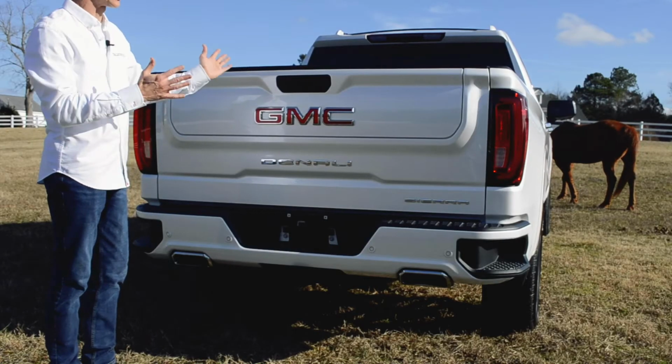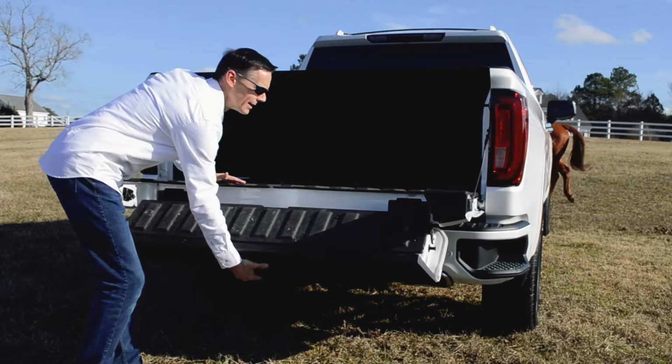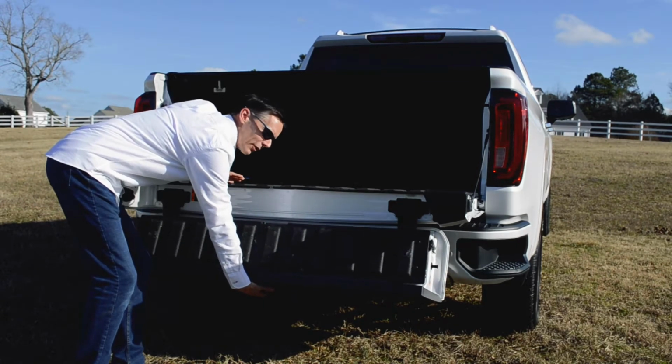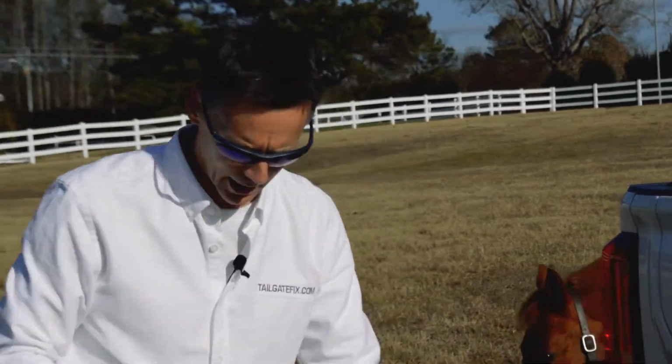I just want to show you your tailgate works normally like this. As you know, punch your tailgate, punch your inner gate, and it drops down. If you had a hitch in that receiver, you know it'll smack that gate. So what I want to do is show you the way our switch is.